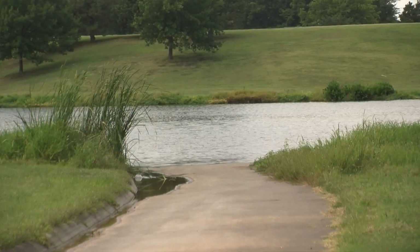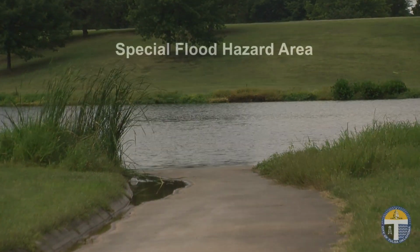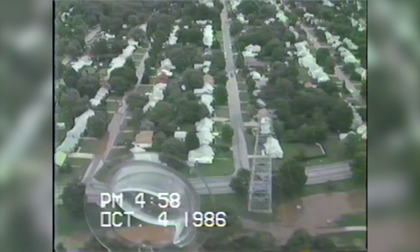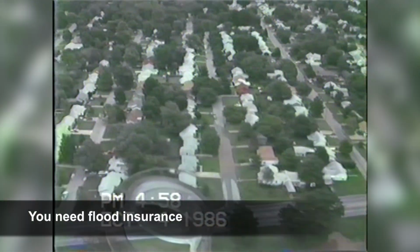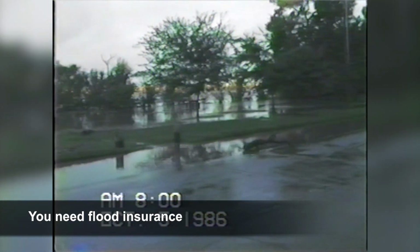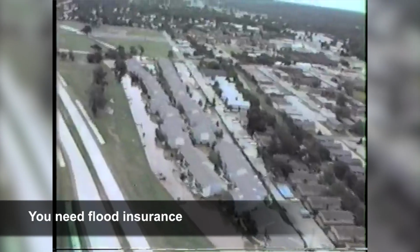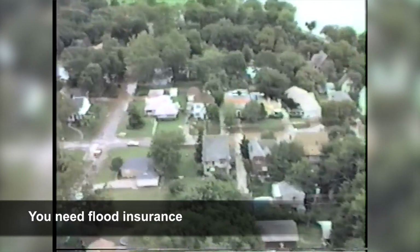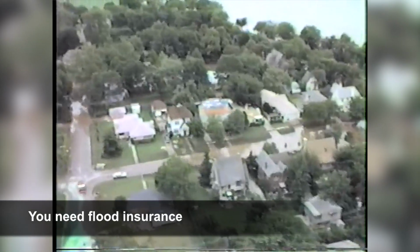As a result of that work and that model for the nation, Tulsans in a special flood hazard area may purchase flood insurance at a 40% discount. All other policies receive a 10% discount. Everyone should consider flood insurance. More than 25% of flood insurance claims are on properties outside of a special flood hazard area. But property owners have to know they need the insurance, and in many cases must ask a real estate agent if their property is in a floodplain.